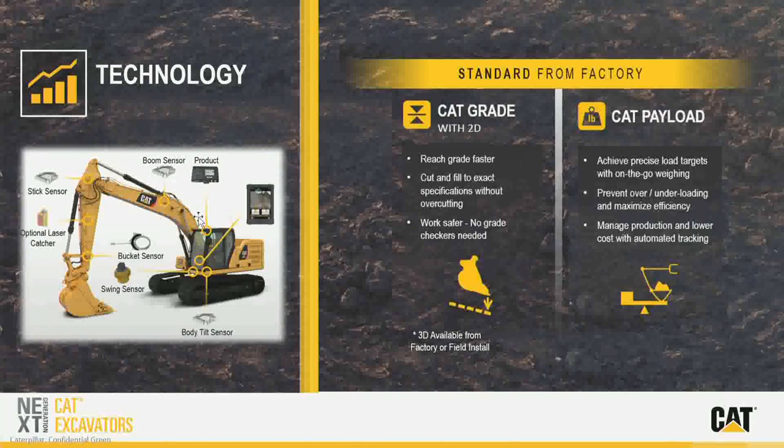So I'm going to move from performance and fuel efficiency to the technology side. Another area where we're really excited about, and you may have heard this if you've been aware of our next generation excavators on some of the larger sizes, is taking the standard technology package down into our small to mid-size machines, into a 40,000-pound, highly versatile load-and-go type of machine. Standard from the factory, every 317 is coming out with a 2D grade control system.